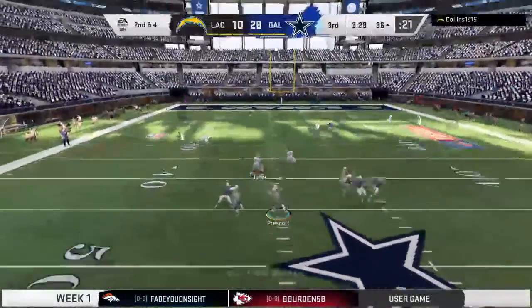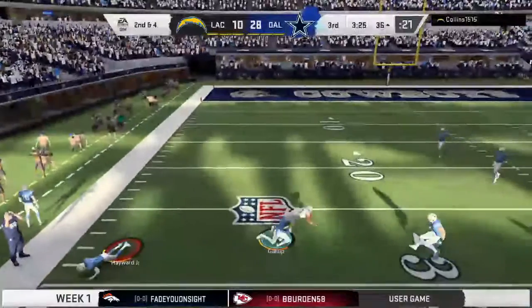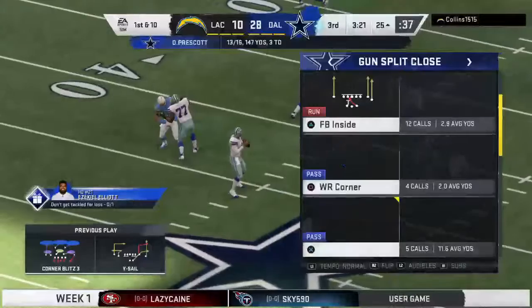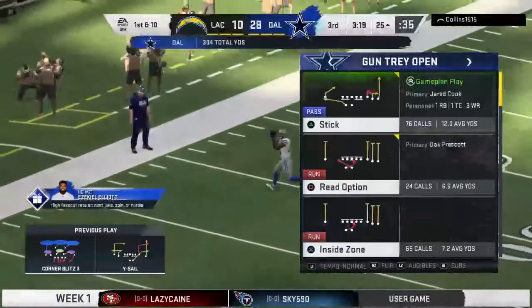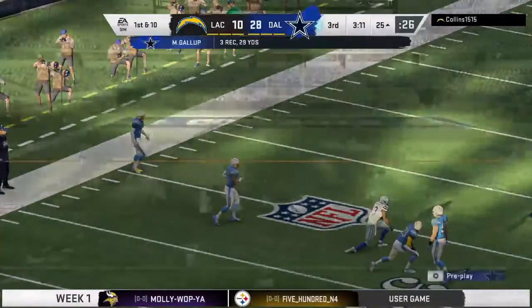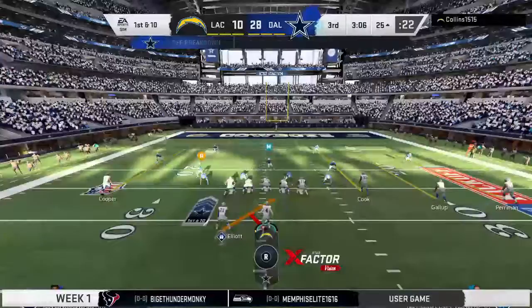Now Prescott. Got his man there, complete to Gallup. And they're able to get this one past the 30 to the 25-yard line. And he's brought to the ground with another first down at the Chargers' 25-yard line. Prescott now 13 of 16 throwing the football.